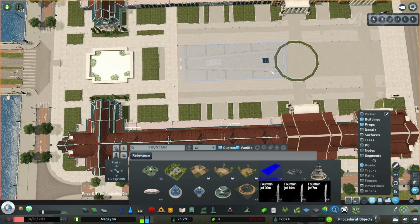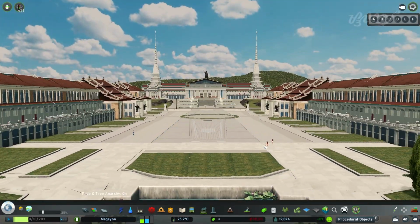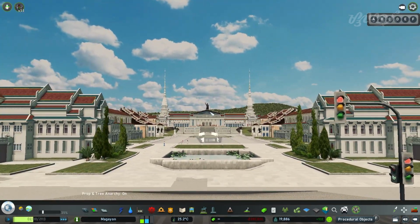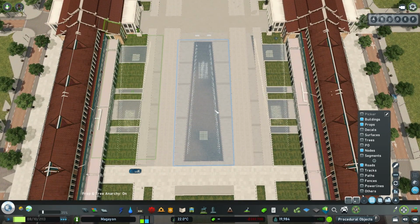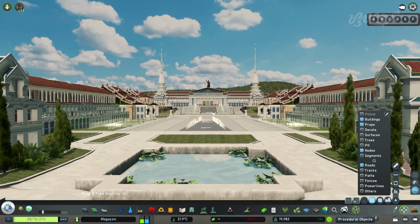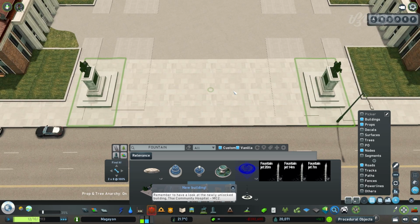Once I place down the fountain, look at that. Isn't that just gorgeous? It just took shape. We also have two fountains on the side. I added a fountain also to cool down the place, because it's the 2030s, we're in the tropics, it's quite hot, so we've got to have a way of handling the heat, because you can't handle the heat.